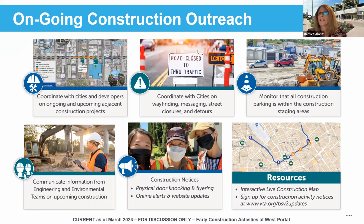It's the messaging about what, and this does not pertain to this part of the early construction works, but in the future, what messaging there might be as to any kind of detours, lane closures, and such items like that, or sidewalk diversions. We monitor all construction parking and ensure that, as Erica mentioned, we have specific entry to the construction site that any employee working on that site going for the day will utilize.